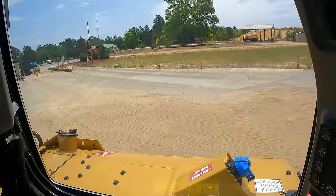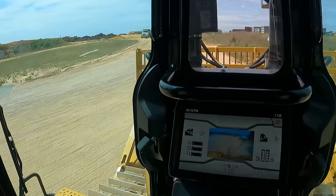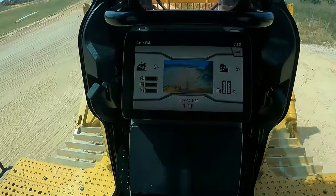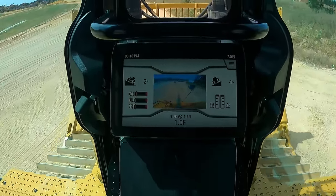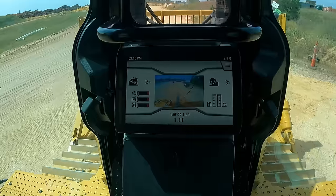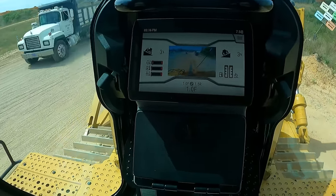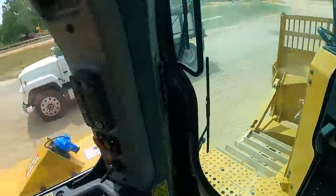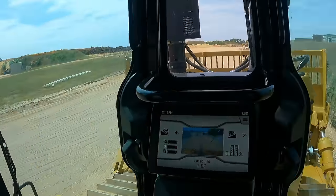Make sure we ain't got no truck traffic coming. Of course, we're bigger than they are, so they're just going to have to get out of our way. Nice LED screen here. We can see the guys from CAT following up behind us. There's Gene, my brother-in-law, hauling some dirt today.